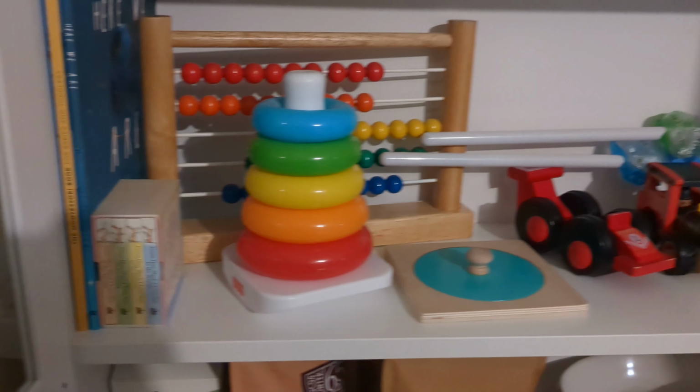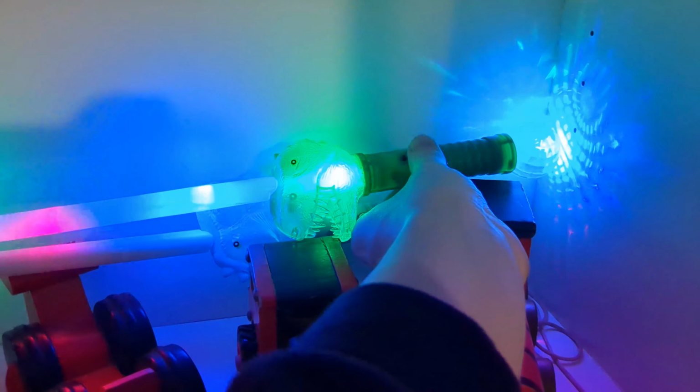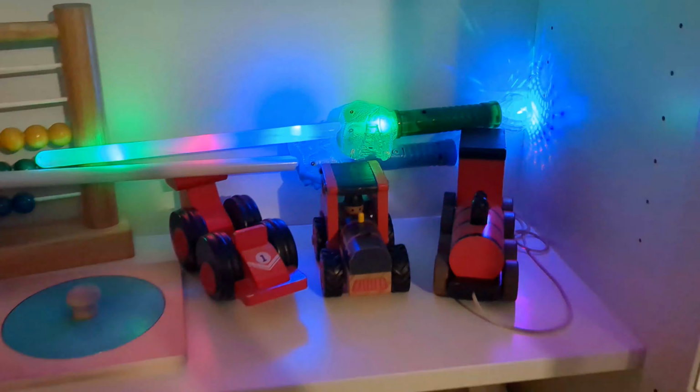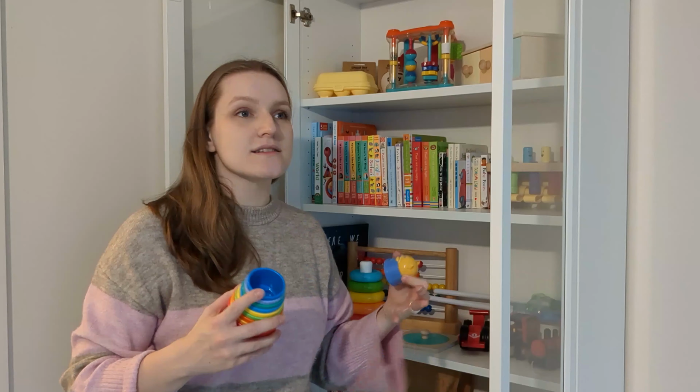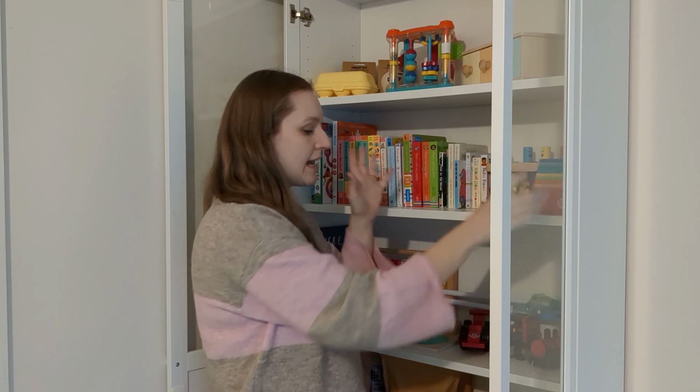And there are other things like these cups, which are great, and they're really good at playing with them on their own, but I don't want to lose any of them. So at the end of the day, or the end of the time that we're playing together, I put them all back and they stay in here.